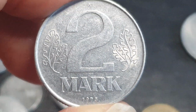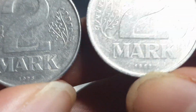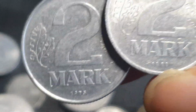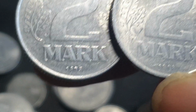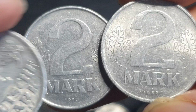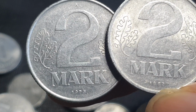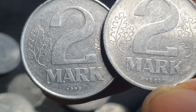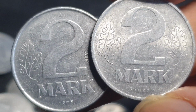then we have the 2 mark. Here I have just the 2 marks. Don't I have any other 2 marks? Oh, no, I must have. So in 1957, they introduced the 2 Deutschmarks, which is a 1-year issue. And that one's quite common. It has a mintage of 77 million, pretty much 78 million, just less a few coins.